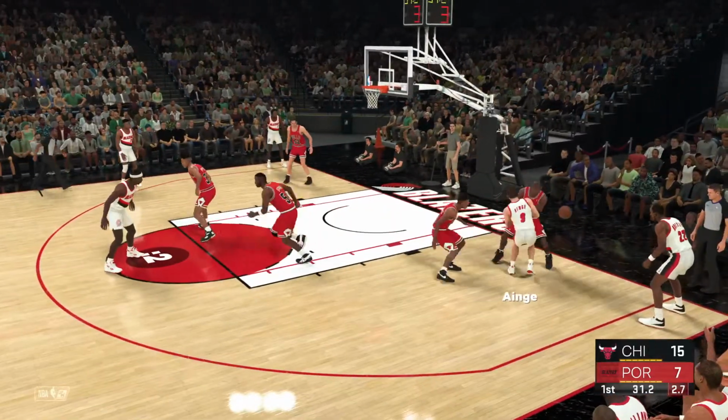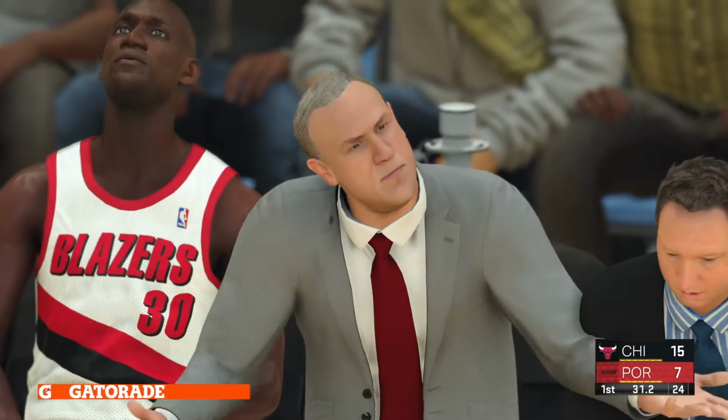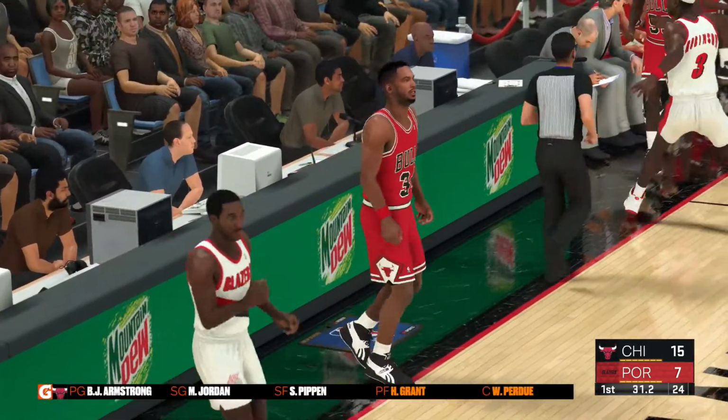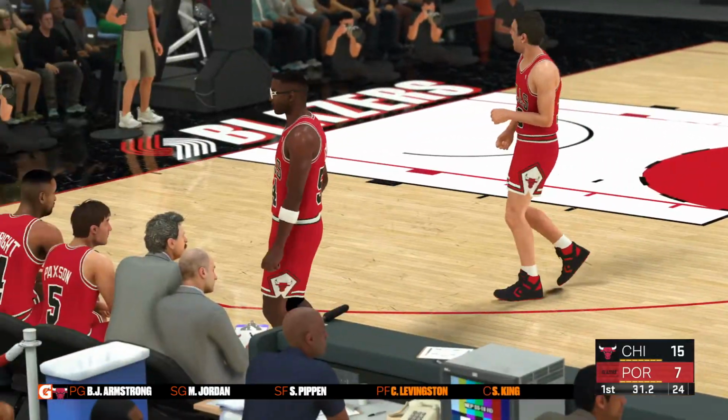Ainge against Armstrong. Portland foul. Danny Ainge. Some changes for Chicago. King comes in for Purdue, and Livingston subbed in for Horace Grant. Substitution on the court.